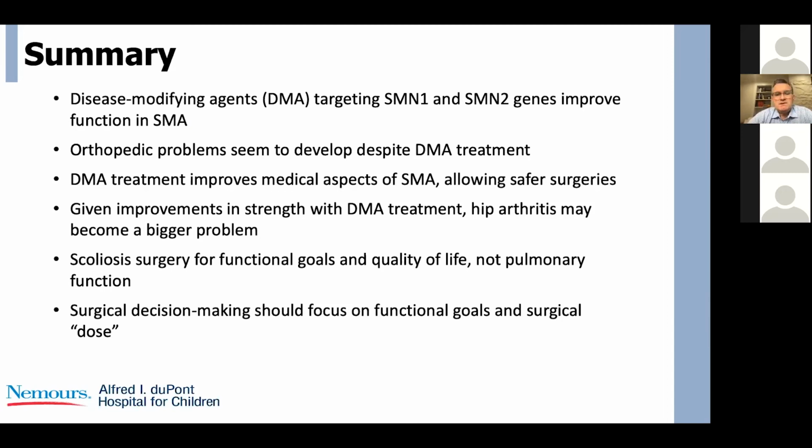Despite treatment with disease-modifying agents, orthopedic problems seem to continue to develop. We've seen that with other disorders that have had gene replacements as well in the skeletal dysplasia world. But function's better, and medical aspects are better. And we're hoping that that leads to better outcomes when we look at it in longer outcome studies.